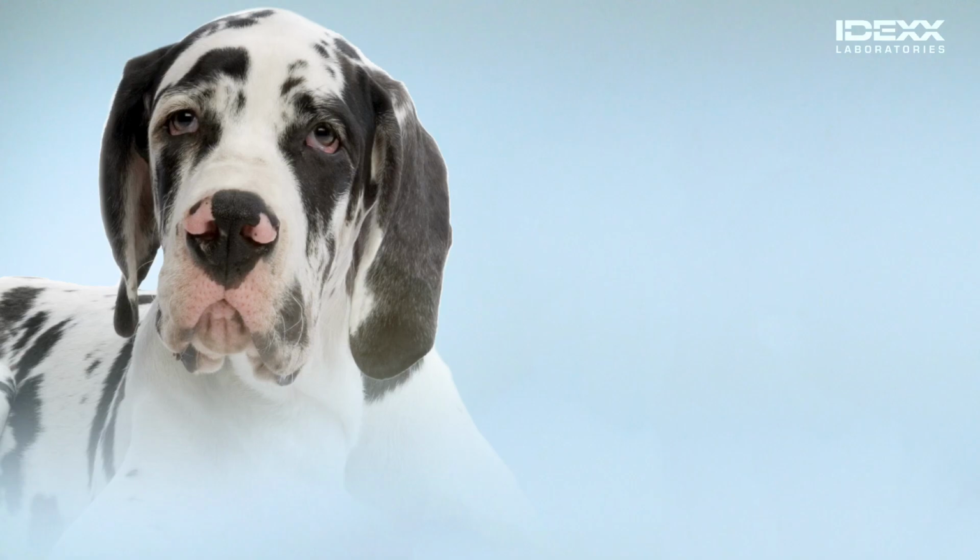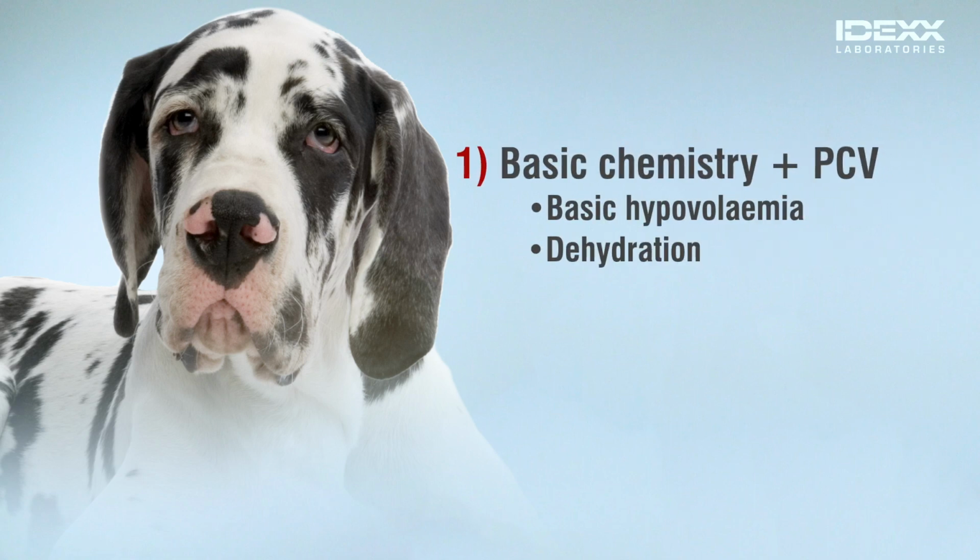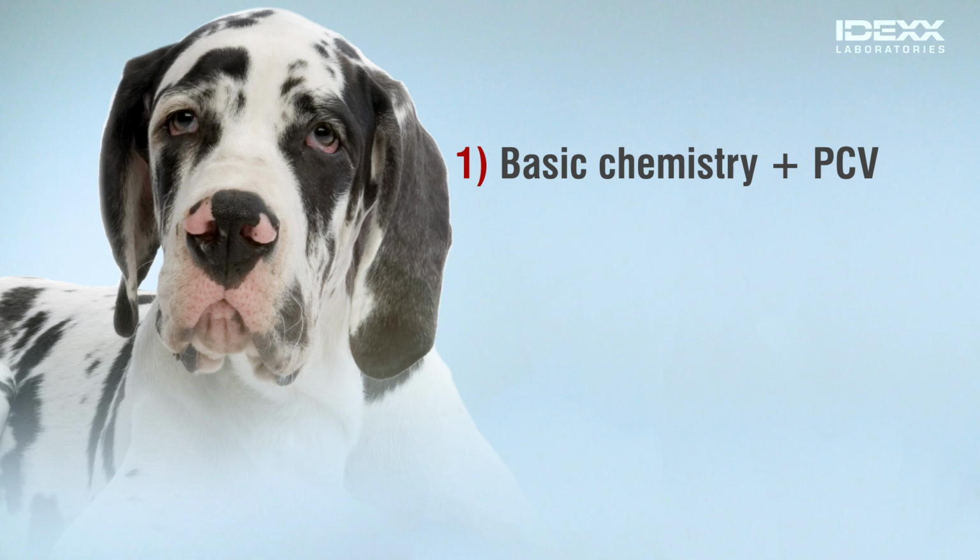Let's then look at the different outcomes for the possible scenarios that we had laid out. So in scenario 1, we've done a more limited biochemistry and a PCV, and the patient improved with fluid therapy with corrected hypovolemia, dehydration, and the blood tests after all returned to normal. Overall, we would have saved the owners quite a bit of money by performing a more limited profile, but we would have missed a diagnosis or a likely diagnosis of Addison's, and potentially this could end up being fatal for the dog.